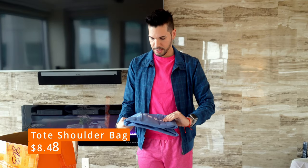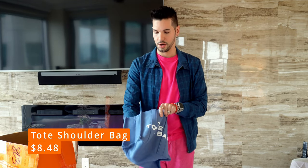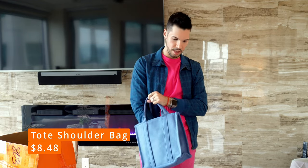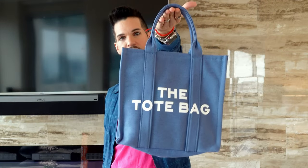I'm a guy that uses handbags, okay? I like handbags. So this one reminds me of a knockoff of Marc Jacobs. I've seen this on Amazon, in a lot of different variations. So of course, Temu has to be part of that gang and step up to the plate, and they have their version of the tote bag.